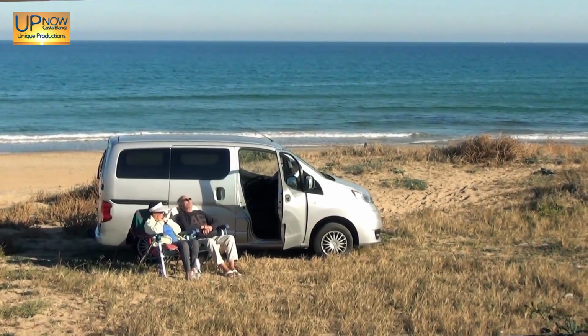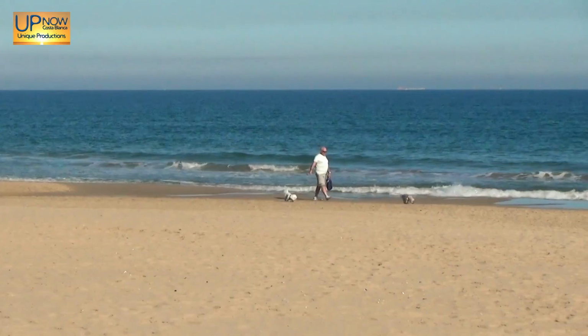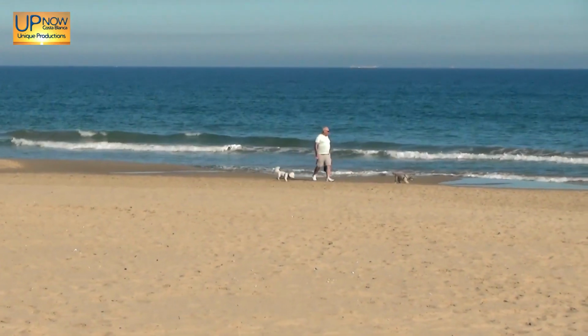People think that maybe Costa Blanca South or Costa Blanca in general in winter time is a little dead, but no, not by all means. Us locals enjoy it because it's not as busy. We can enjoy the peacefulness of walking on a beach without all the tourists.